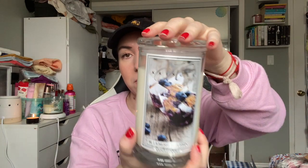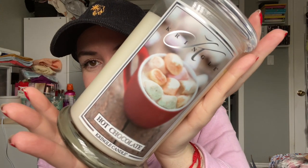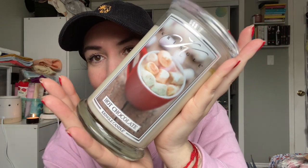Just smells so good. Now this one, y'all, hot chocolate. Look at that. I might not ever, well, it's 100 hours, so I will burn it, but. Oh, whoa, whoa, hold on. It's melted. I know you guys see that. It's melted. Oops. I was just saying how I'm never going to burn this, but it melted itself.